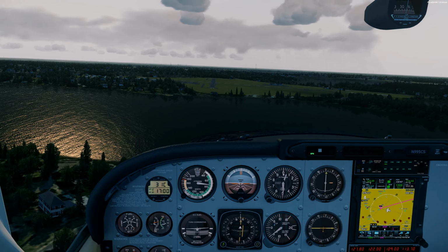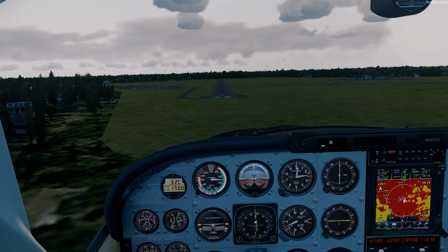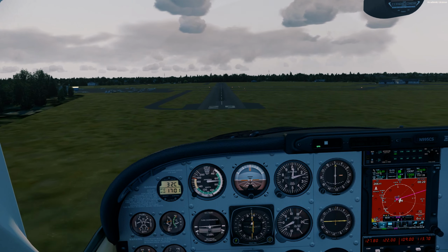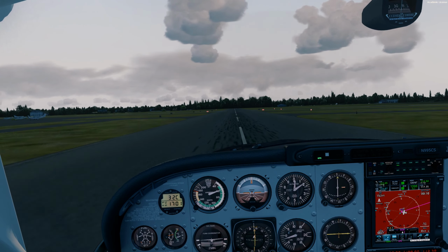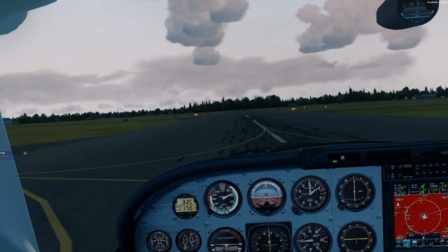It's looking pretty good. Pretty good. A little low. Just normal for me. Okay, we're now doing 70 knots. Cross the numbers. Slow it down. Much smoother. Not quite on the center line, but pretty good. Tires seem to be holding. Everything feels normal. It's a pretty smooth landing though.